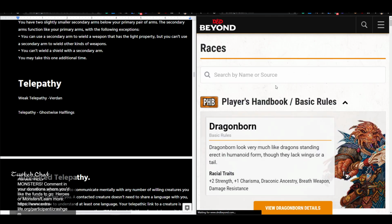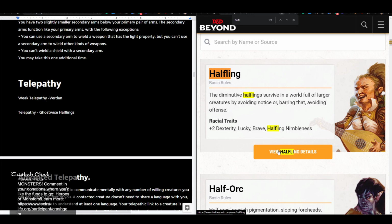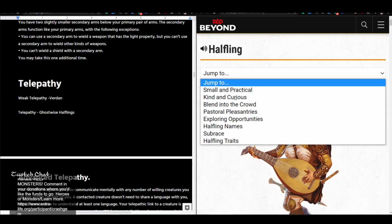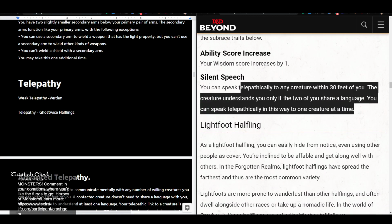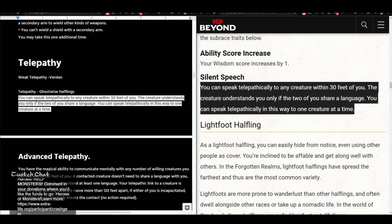All right, we're going to go to race. And we'll go down to Halfling. There we go. And we will jump to sub-races. Okay. Ghostwise. Ghostwise have silent speech. So this is mid-range. Like you do 30 feet, and only if you share a language. So it's very limited. So that advanced telepathy, you can see this is what we had before, and this is what they're bringing to the table.